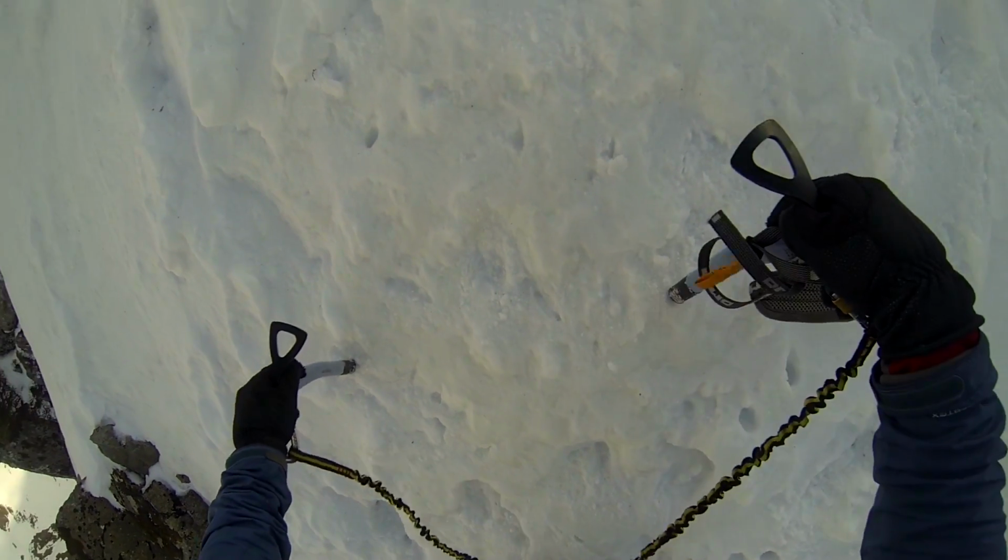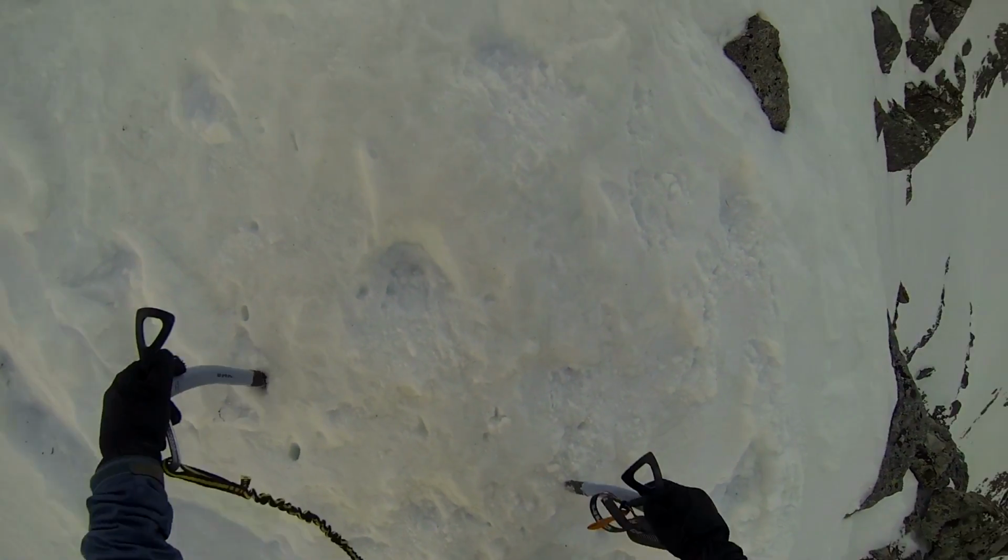Heels. I'm going to change my insoles. A bit more volume on them, I think it's scraping my heels.